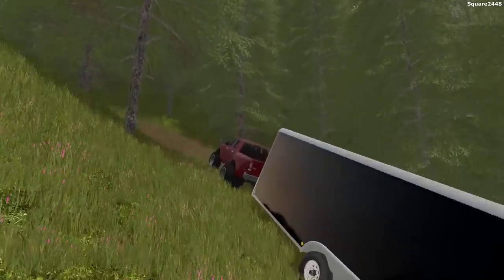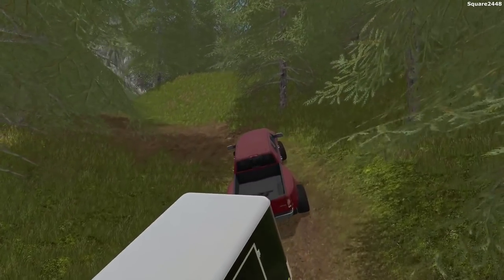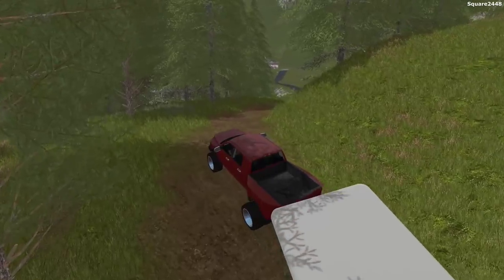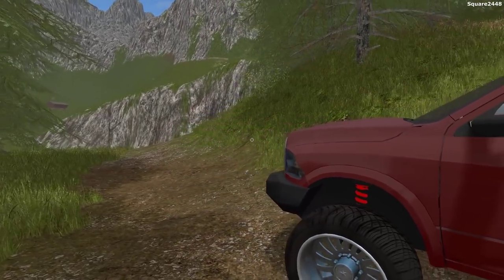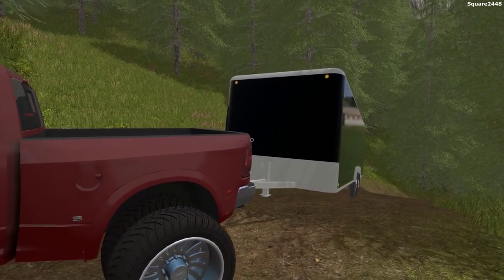This is one very steep hill, probably not the safest hill to bring an expensive Ferrari on, but overall, we made it to the campsite, which is right at the top of the hill. So I think we'll park up this trailer a little bit later on. So we got this first here. I did pull the emergency brake. Hopefully the truck stays here, but it is a little bit on the hill.